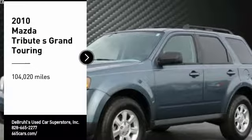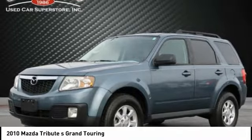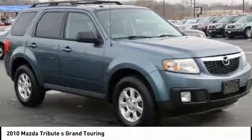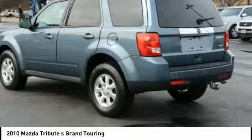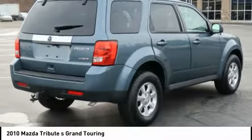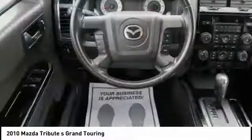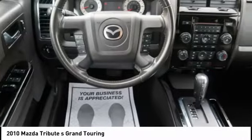Make a great choice today with the 2010 Tribute. Rugged enough for the weekend, yet functional for day-to-day, the Mazda Tribute is the answer to the SUV value versatility equation. With its good looks, impressive power, notable fuel economy, and a smooth ride, any way you figure it, the Tribute adds up in your favor.